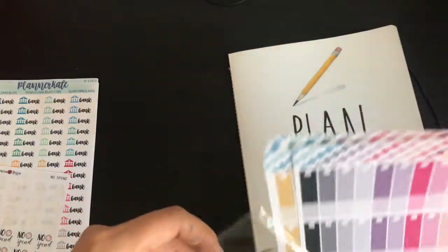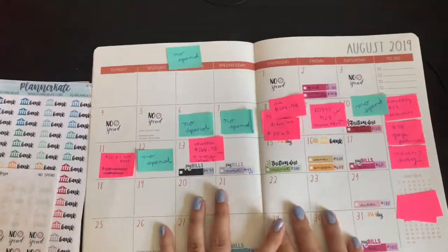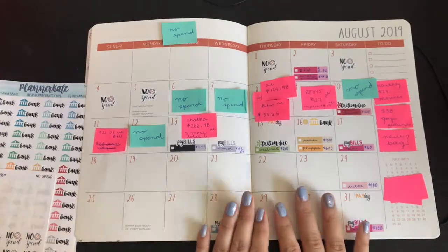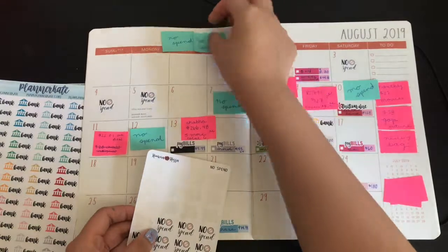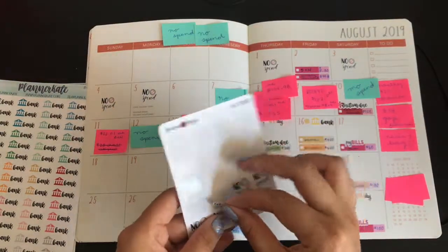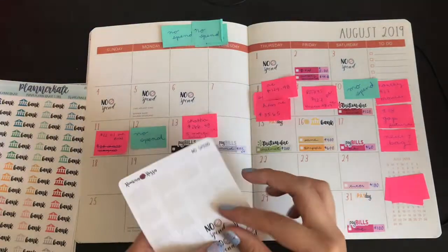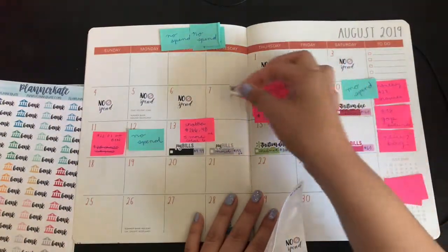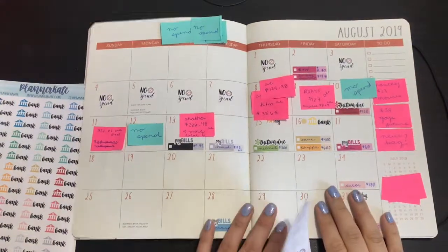All right, so let's see if I can use these first. I take little notes. I have a couple of no spends, so I'm gonna do that first. On the 6th, I didn't spend anything. On the 7th, I didn't spend anything. Let me see if I turn on my light to see it better. Yeah, there we go.